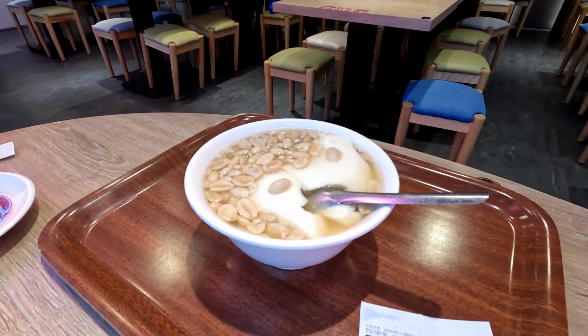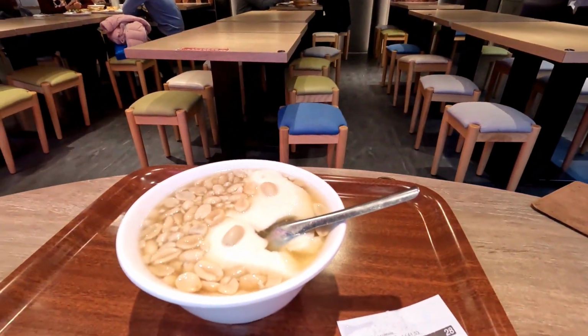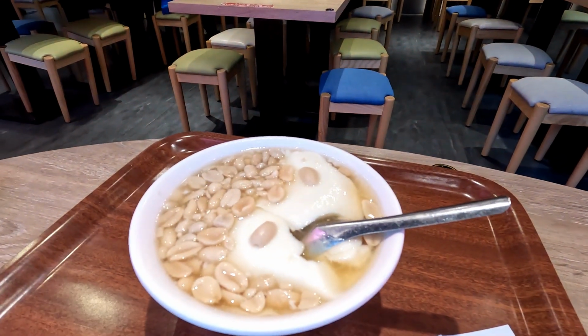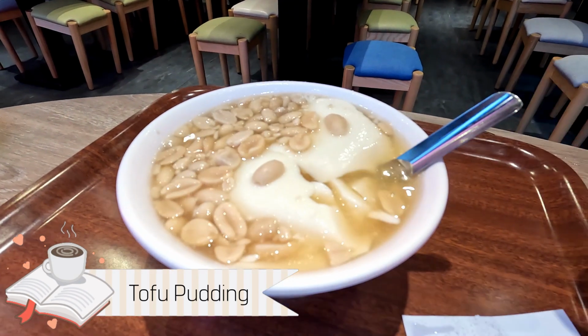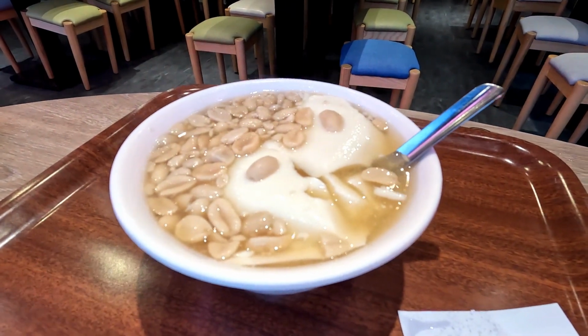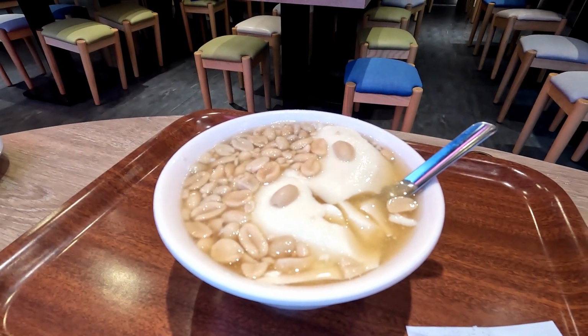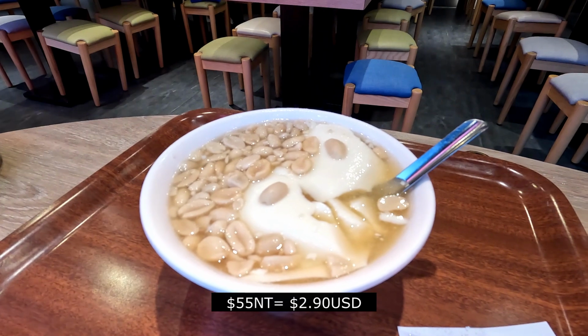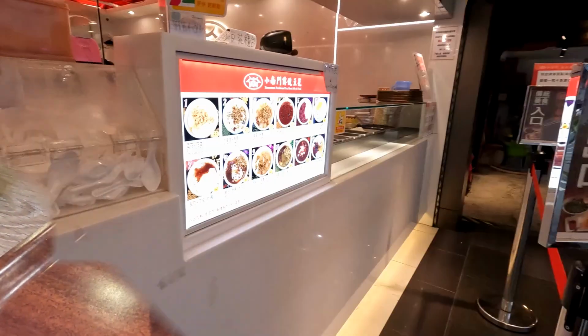I think this place has this dessert, like I told you earlier. Those are typical Asian desserts. Look at this, it's made of tofu. It's a sweet sugary soup with soft peanuts in there. Look at that. A bowl like this is 55 NT, so it's a little over $1.50, almost $2.